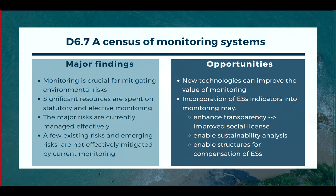And we discussed that incorporation of ecosystem services indicators into monitoring could potentially enhance the transparency of LTA operations, which could improve social license, because you can see the direct impact of the activities, which often are positive if done correctly. Could enable sustainability analysis.